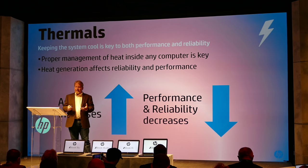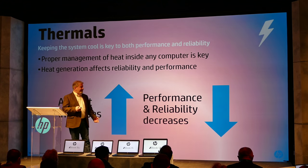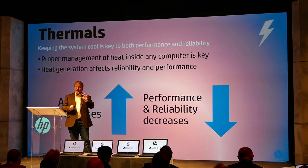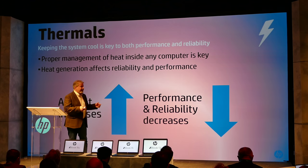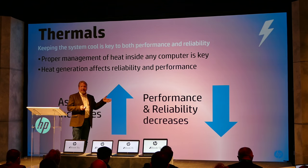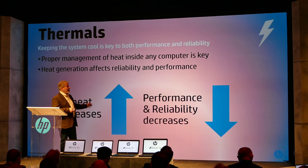And he came up with an equation that bears his name today, and it basically says, as you heat things up, things go faster, right? And the things that go faster are things like aging and breakdown and so on. So this is a physical law, right? And it's something that we have to deal with whenever we're designing a system.